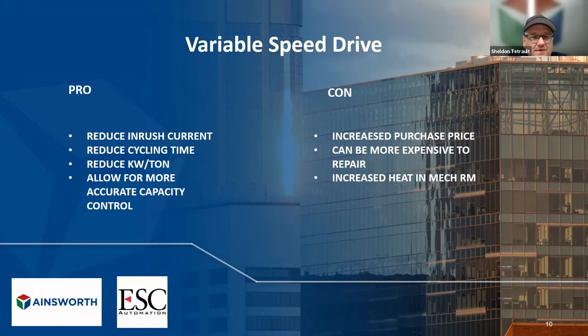As you're turning the RPMs down, you're using less power, and your kilowatts per ton do go down. And your capacity control becomes much more fine-tuned. So there are some real advantages, and there's more, and they're on almost every machine you can find now. So again, as a chiller mechanic, you use your meter a lot more, and you become a lot more familiar with SCRs, IGBTs, CTs. They're all part of our everyday now.